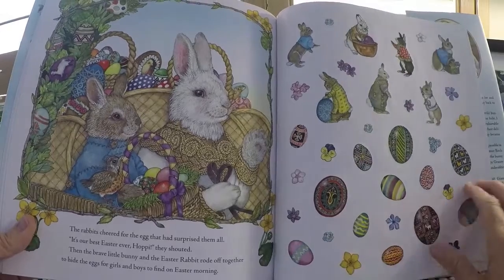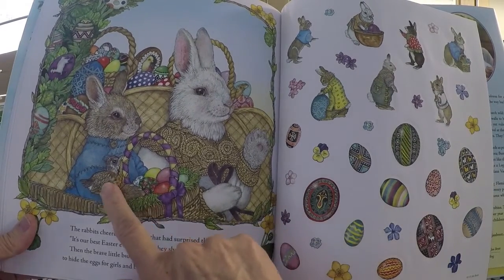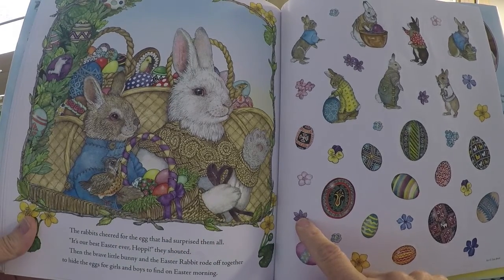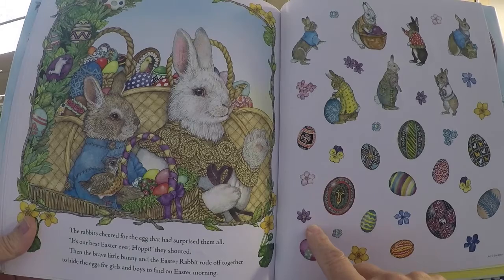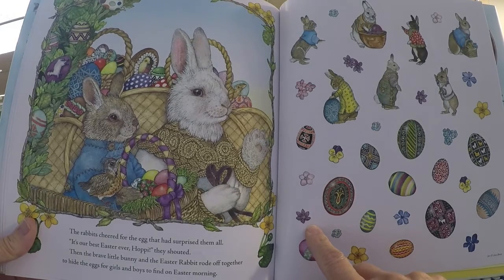The rabbits cheered for the egg that had surprised them all. "It's our best Easter ever, Hoppy," they shouted. Then the brave little bunny and the Easter rabbit rode off together to hide the eggs for girls and boys to find on Easter morning.